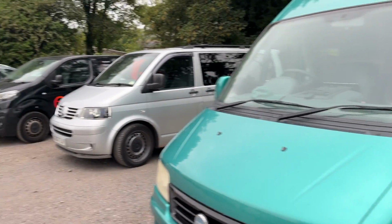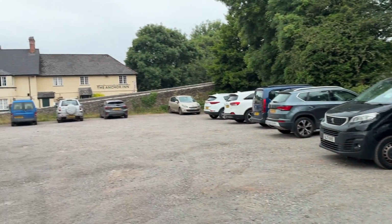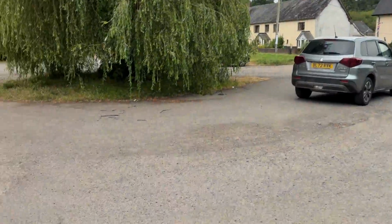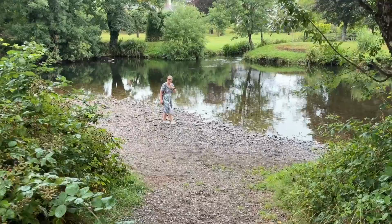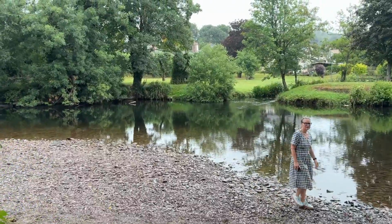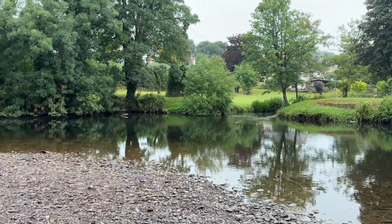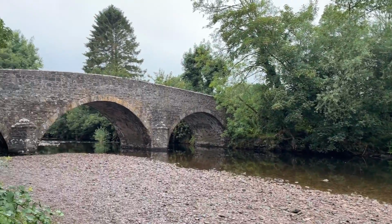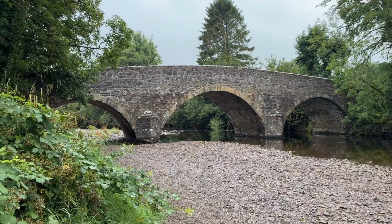But with that done, we could head off to tonight's parking spot. Guess what? It's another pub car park. There's definitely a theme emerging here. Van life is much better when you do it in pub car parks. You can't beat a wee riverside park up, and this is the wee river that we parked beside. It's really pretty with very picturesque gardens and a cracking looking bridge. You know we do like a bit of old-world engineering. Well, that's quite impressive, I think.